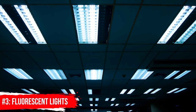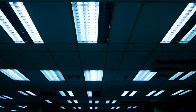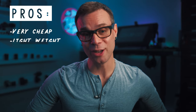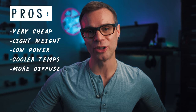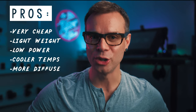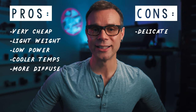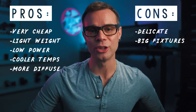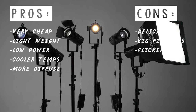Believe it or not, fluorescent lights are used for video and film production still, and there are some reasons for this. They're very cheap, they're lightweight, they require very little power, and they're much cooler and give off a much softer light without diffusion. More on diffusion in a bit as well. Unfortunately, they're also very delicate, tend to be housed in fixtures that are quite large, and can have lots of issues with flickering in your shots, especially at high frame rates.